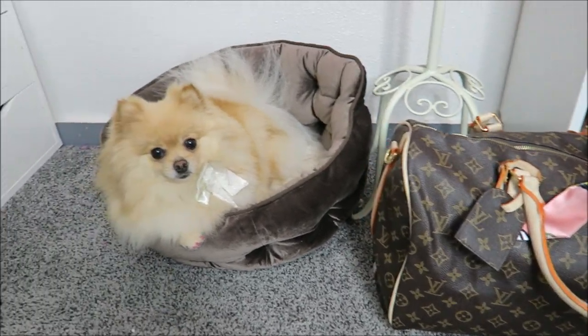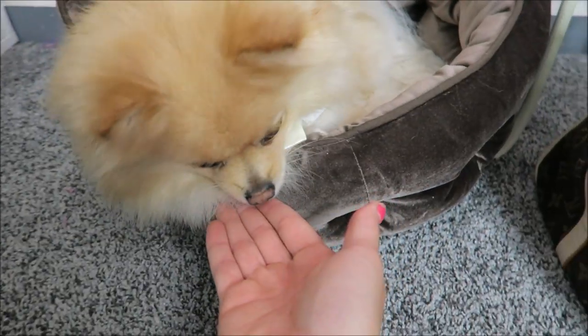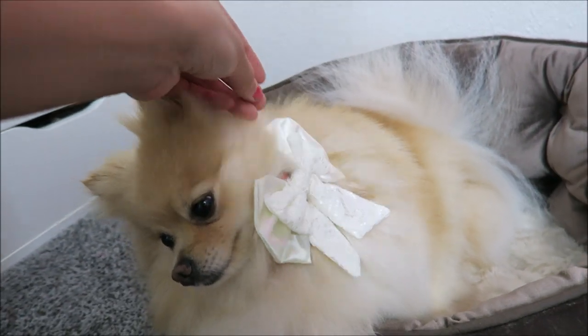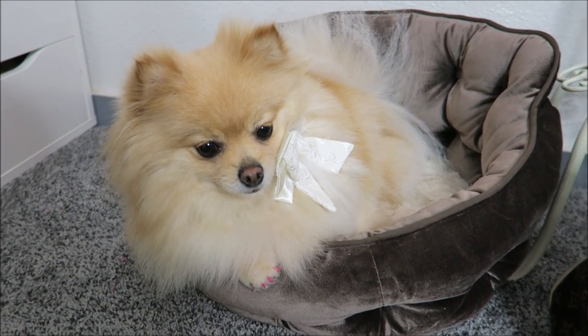She slays. So I'm all packed and Daisy is also ready to go, looking very posh. I did her little nails and I put this cute little bow slider on her collar from Chewy. So we are all ready for our very luxurious getaway.